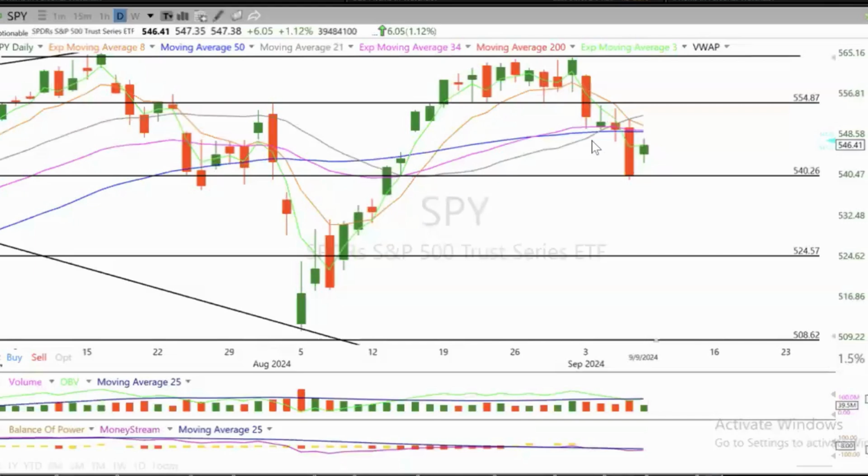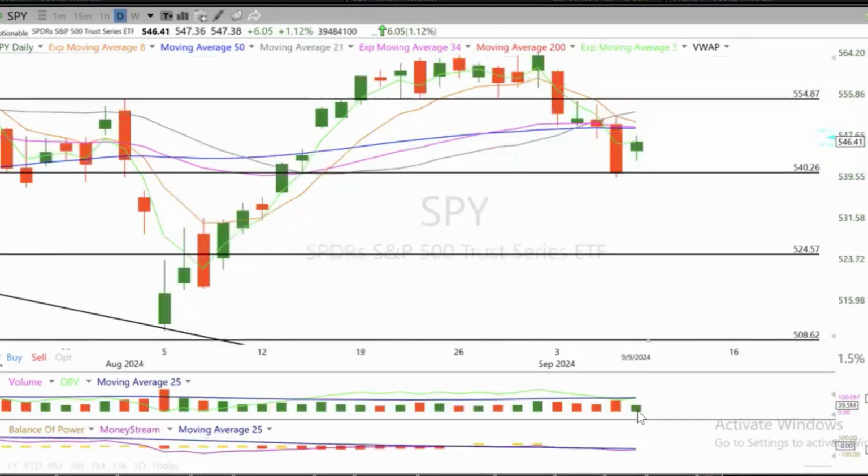Folks, look at SharperTrades. Market got a little bit of a bounce. Today, the S&P 500 printed a bullish arm, a little bit of volume, not much. Still vulnerable. This is a bit of an indecision. A positive opening, especially if it moves above the 50 SMA and holds, we could expect a bullish reversal.